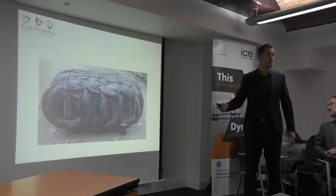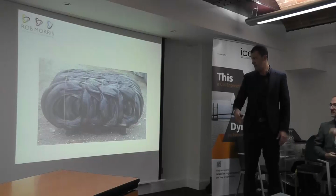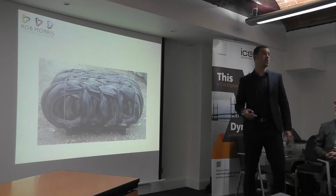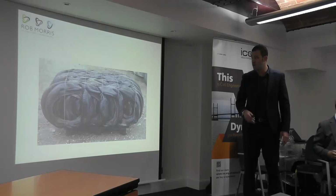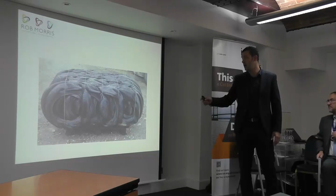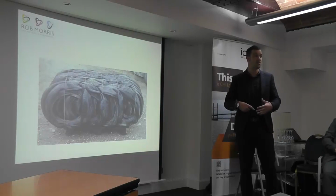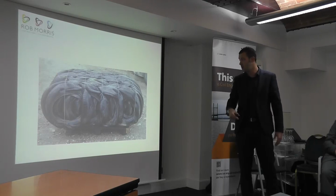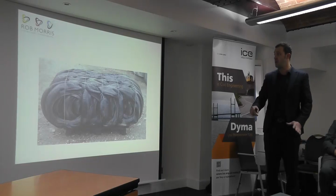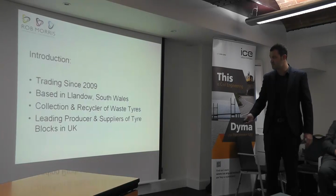This is a tyre block. Just wanted to start it off. I don't know how many people have actually seen these or possibly used them or heard of them before. They've been around for quite a while. The only difference with this than the tyre blocks that go into civil engineering or construction is that every single block that is put into civil engineering and construction is certified and made to a specific standard.